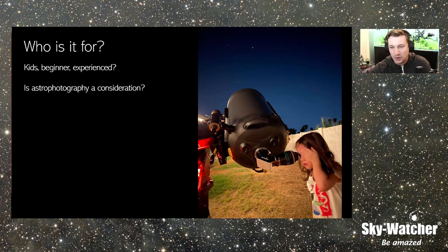So this is a big question you want to ask if you're actually considering a telescope at all. Is astrophotography an inkling of yours? Because if it is, you really want to make sure that you're preparing yourself for the long term to support that interest.